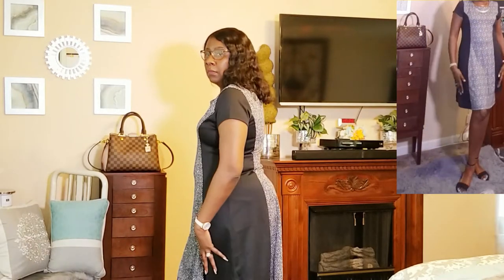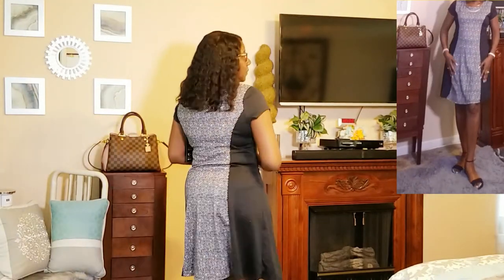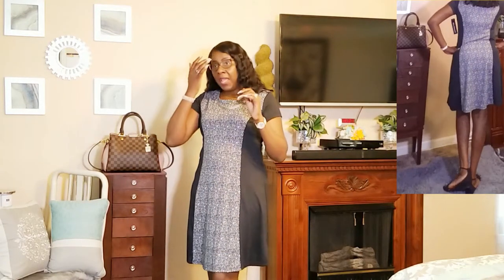Again, shoes from Clark's, dress from Macy's. I would have a little pashmina that I will throw over my shoulders in the evening if I get a little cold after dinner, because I would imagine we'll go for a walk. Very cute outfit.